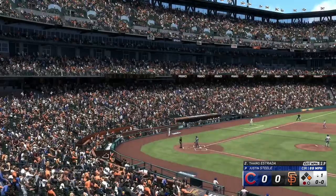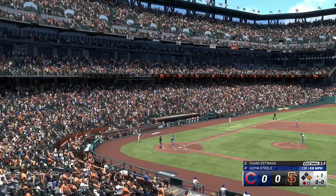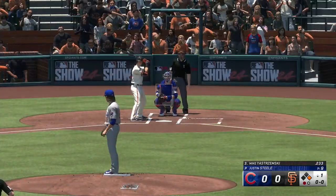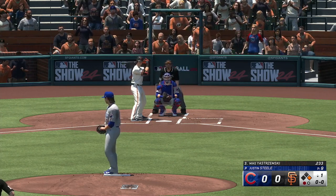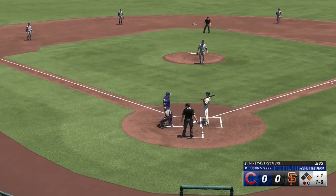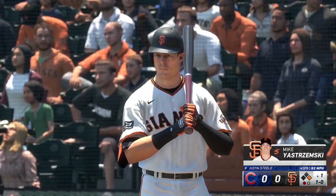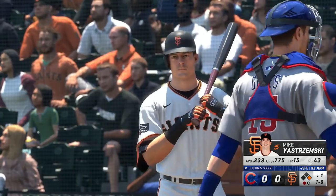Well, patience and discipline paid off right there as he got into an advantage count. That pretty much split the zone down the middle, and those are the ones where you've got to make them pay. One gone, runner at first. Mike Yastrzemski up here. Ball one, no. A pitchout, but nothing going on. Steele, a former All-Star, 28 years old, and he was a fifth-round pick back in 2014.